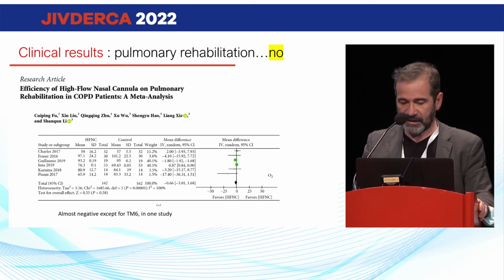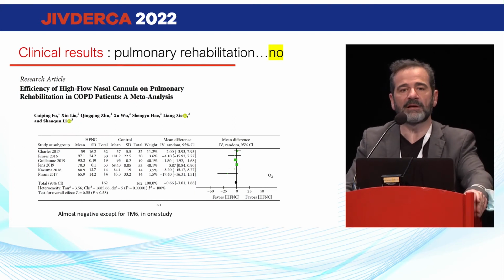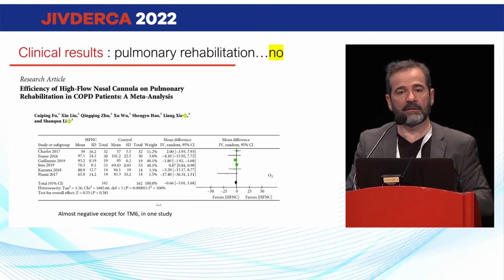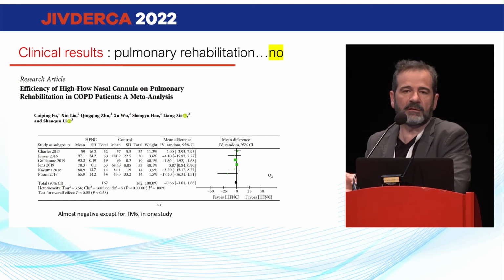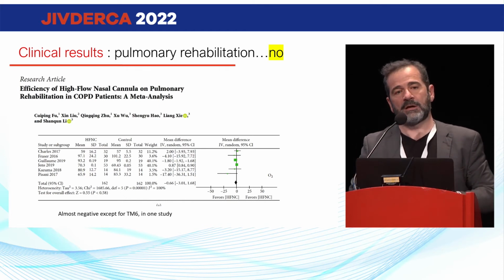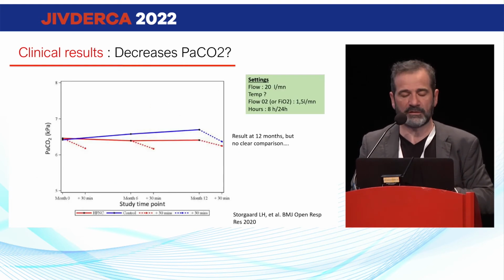Perhaps it's the effect. But I was very happy to see at the end, and very recently, this meta-analysis in rehabilitation. This meta-analysis showed that globally, there is no positive result except in the improvement of walking test in the study of Vitaka, but if not, globally, if you take all the studies published in rehabilitation, there is no positive result. Palliative treatment for dyspnea, probably a result, but I will conclude with showing an interesting study.